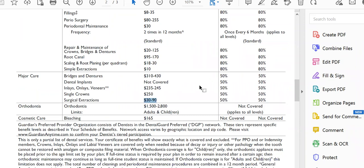Orthodontia is covered under the HMO plan. You usually get a referral from your primary care dentist, so this is great for adults or children, and it ranges in cost between $1,500 to $2,800. So this is a good way to get a lower cost for ortho care, because as you know, ortho care is pretty expensive. So once again, main idea of the HMO, it has no annual maximum. If you needed 6 crowns this year, you could definitely get them under this plan. It never runs out of benefit.